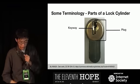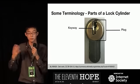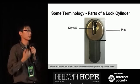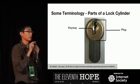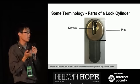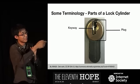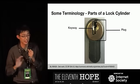All right, some terminology. This is for the people that aren't really into locks. I'm going to be referring to these quite a lot. Some people call them other stuff, but this is what I call them. A keyway is where the key goes in. They usually have a shape so that only that kind of key will fit in the lock. And the plug is the round thing that turns when you put in the key. I hope I got that clear.